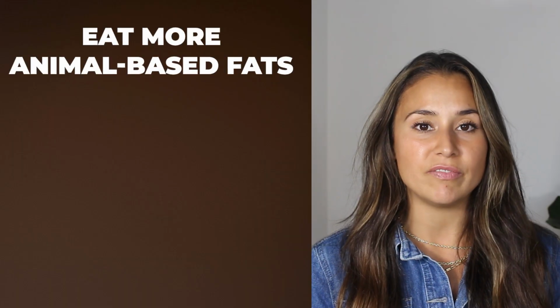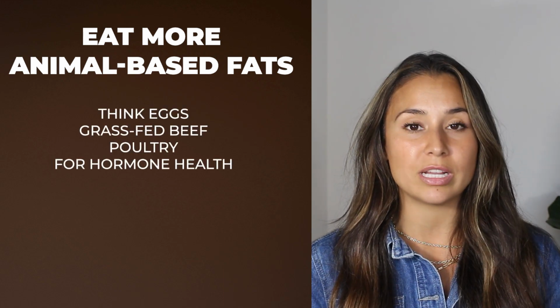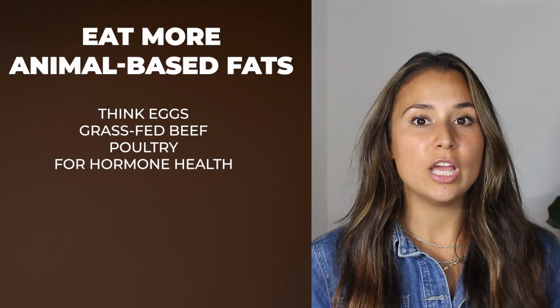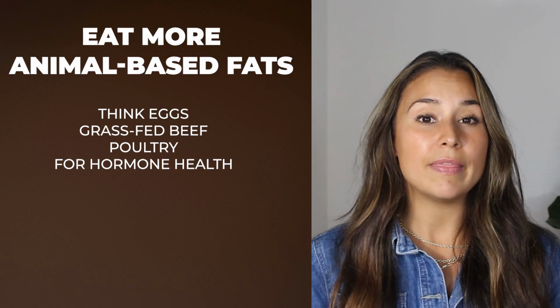Saturated fat is the main fat source found in animal proteins, things like eggs, as well as grass-fed beef and poultry. So if you're only getting your fat sources from plant-based sources, this may be something to investigate further, to see if we could shift more of those fat sources over to animal-based sources. Just make sure that they're still high quality so that you're getting the absolute best nutritional profile.